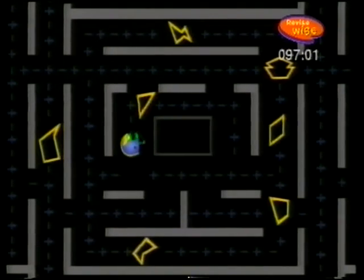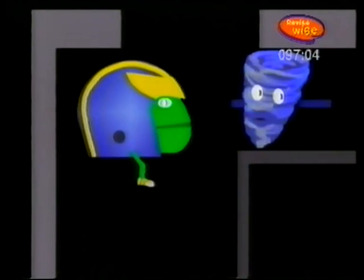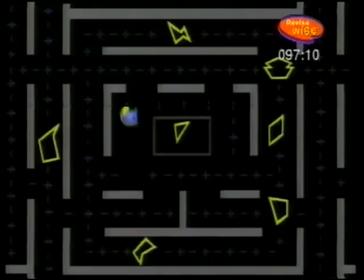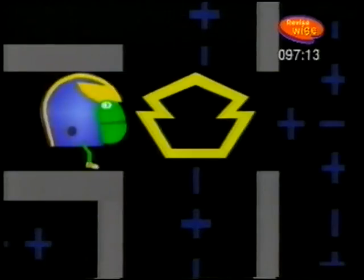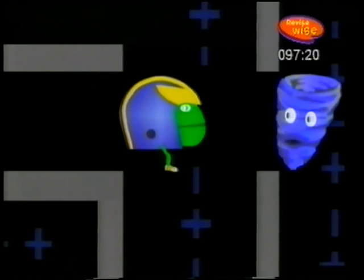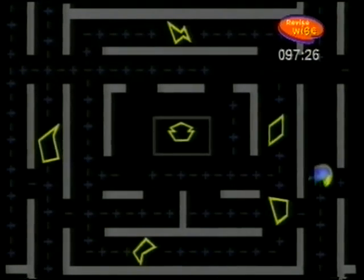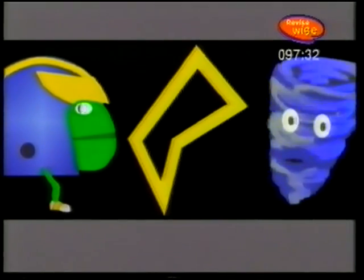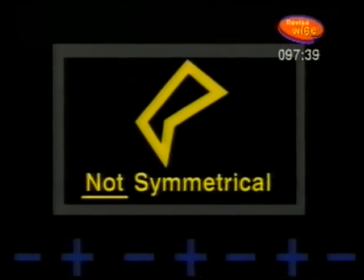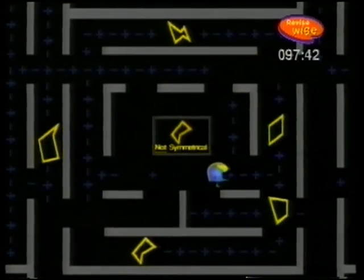Mathman, Mathman, Mathman, Mathman. Oh, man. Uh-oh. There's the line of symmetry. Mathman, Mathman, Mathman, Mathman, Mathman. Yep. Goodbye, little Caesar. Ha ha! Mathman, Mathman, Mathman, Mathman, Mathman, Mathman, Mathman. Symmetry, symmetry. Mathman, Mathman, Mathman, Mathman. All right. No line of symmetry. Oh. Here I go. Mathman, Mathman, Mathman, Mathman, Mathman. Symmetry. Mathman, Mathman, Mathman. Oh, there.